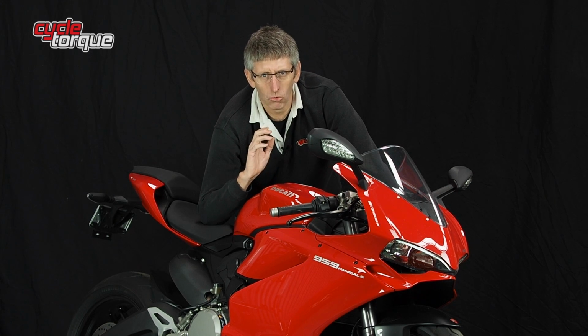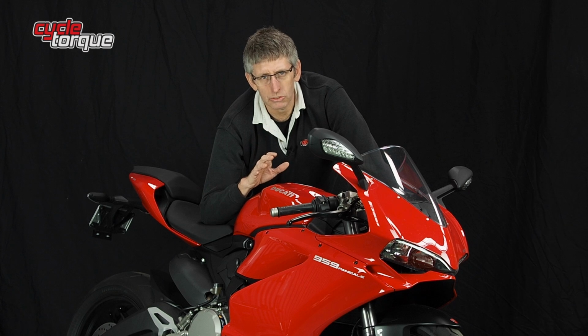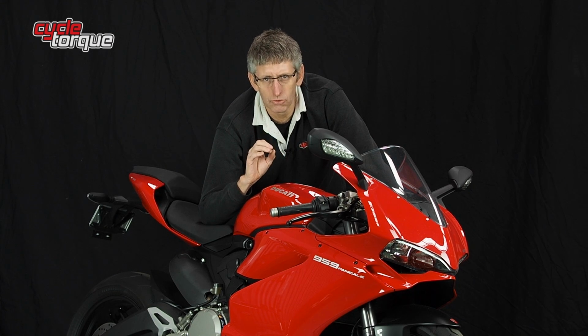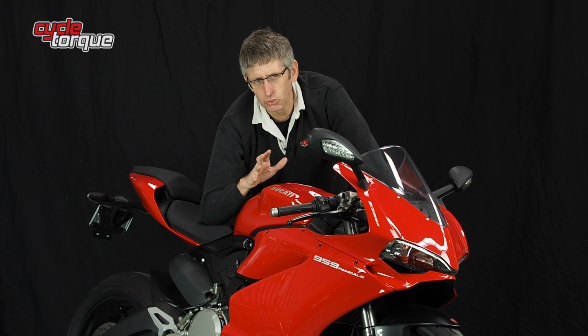And if you want to learn how to ride better, all the suspension adjustability is still there, available through the clickers and with the screwdriver, and you'll be able to set this machine up to suit how you ride fast.